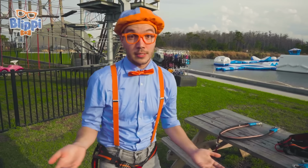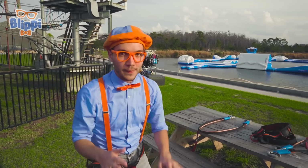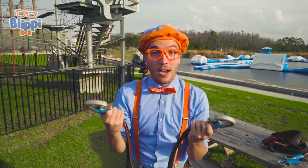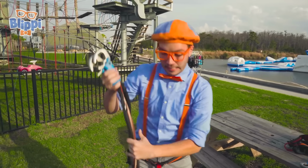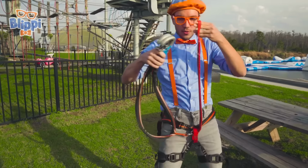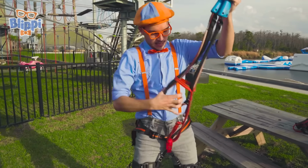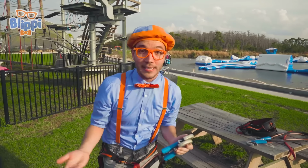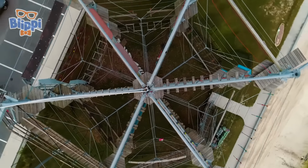Now, the next part of safety equipment we don't want to forget about are the clips. The clips are going to help us clip onto the ropes. So we'll take this loop, and we'll put it through the clips. And now we're all ready to start practicing.